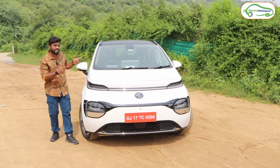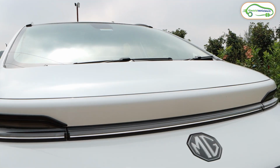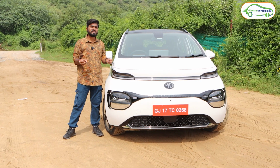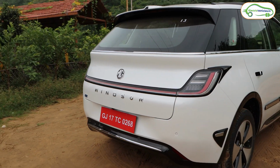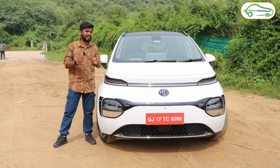Yeah, friends, this is MG Windsor EV and I'm here in Delhi for the media drive event of this MG Windsor EV. So in this video, let's drive this electric car and let's know the driving feel of this electric car in the eco mode, in the city mode and in the sports mode. And company is highlighting the battery subscription service. So let's know complete details about this battery as a service option.